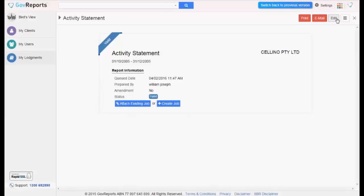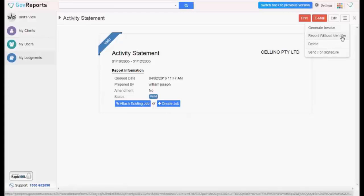And of course, if you want to go in and edit the activity statements that you just prepared, you might want to change the figures. You want to go in and check it. You can click on edit and check it, or simply go to send for signature. Now, if you want to report without the identifier, that's a print option, versions without the tax file number. You want to delete it, you can delete it. Send for signature, you can send for signature. I will go through send for signature shortly.